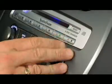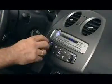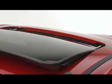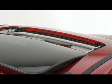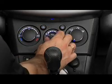Below the screen is an impressive 650-watt Rockford Fosgate audio system that transforms the cockpit into a concert hall. There's a 6-disc CD changer that also plays digital MP3 files, Sirius satellite radio with a prepaid 6-month subscription, 8 premium speakers, and a 10-inch subwoofer. For those days when open-air driving catches the GTP owner's fancy, there's a standard power sunroof. And when the weather isn't so great, the GTP Coupe features an automatic climate control system that only needs to be set once for year-round comfort.